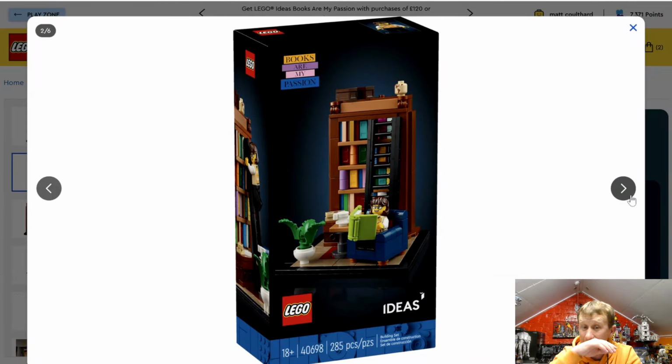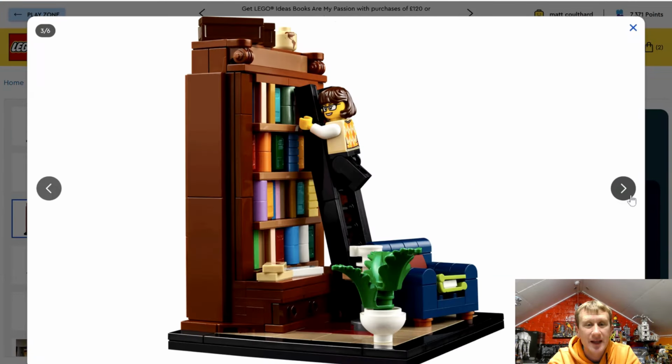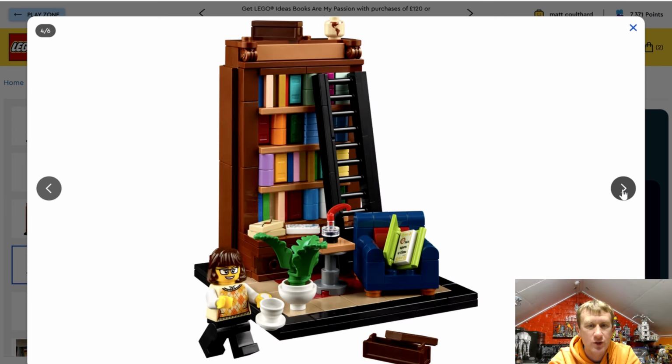But like I said, I would imagine it'll be gone by the end of the first, only because there's going to be so many people getting the one of the two sets, and this is obviously included. So just bear that in mind, because it does say while stocks last.